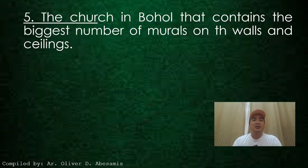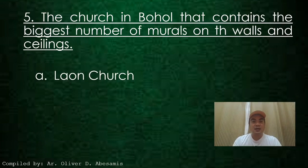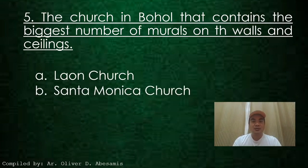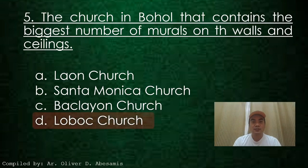5. The church in Bohol that contains the biggest number of murals on the wall and ceiling. A. Laon Church. B. Santa Monica Church. C. Baclayon Church. D. Loboc Church. Answer. D. Loboc Church.